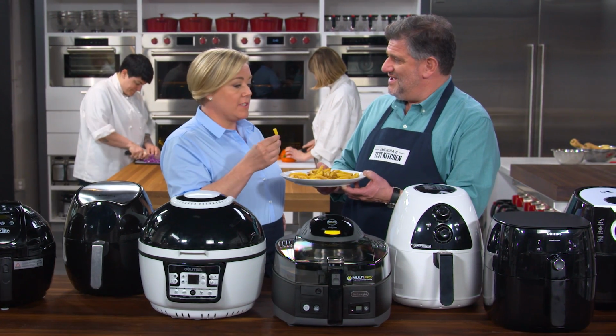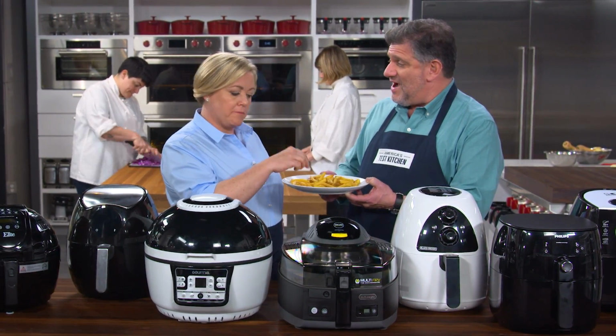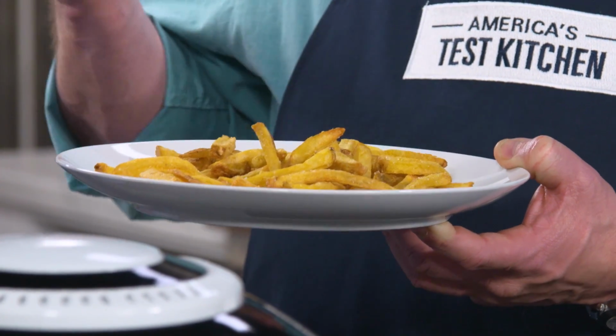These turned out pretty good. Now, these were frozen fries. They came out of the air fryer. They're pretty crisp on the outside, kind of fluffy on the inside, huh? They're better than most oven fries I've had.